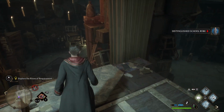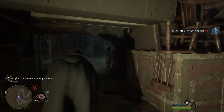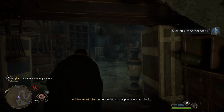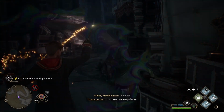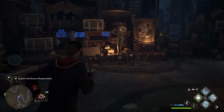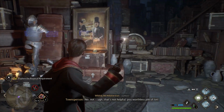Give me the money chest. Got a new school robe. It's just what I always wanted. Hope this isn't as precarious as it looks. Be fine. An intruder! Stop! Revelio. Could possibly go wrong. No, not... Lumos. Oh, you worthless pile of tin!